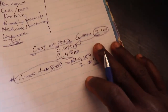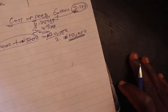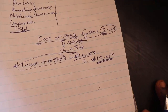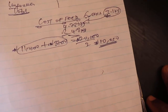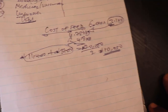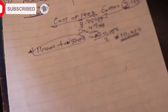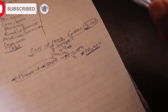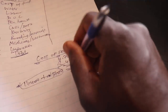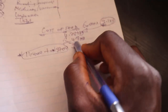So with this in mind, commercial feed over here, I don't know where you are watching this from, but for us here in Nigeria, our commercial feed normally comes as 25 kg, although you can request customized bags of 50 kg and 100 kg, but on a standard basis, you'll be getting it as 25 kg. So for that, we need to determine the value of 1 kg for us to be able to check what it will cost for this 4.8 kg.